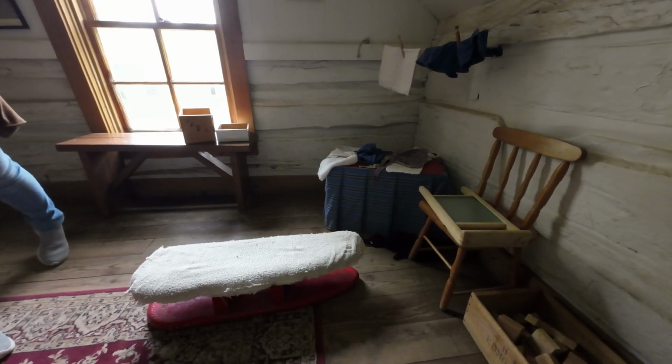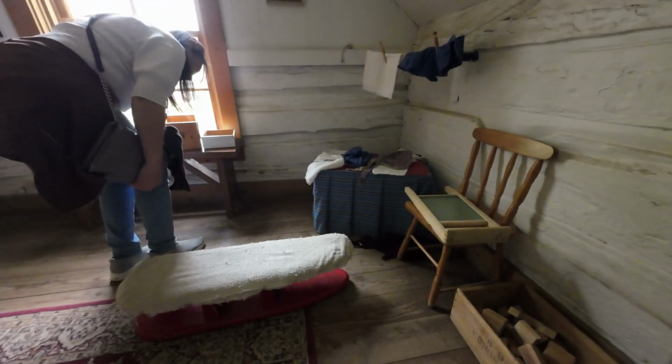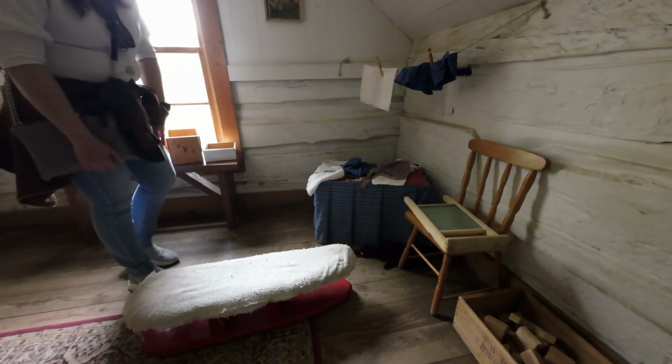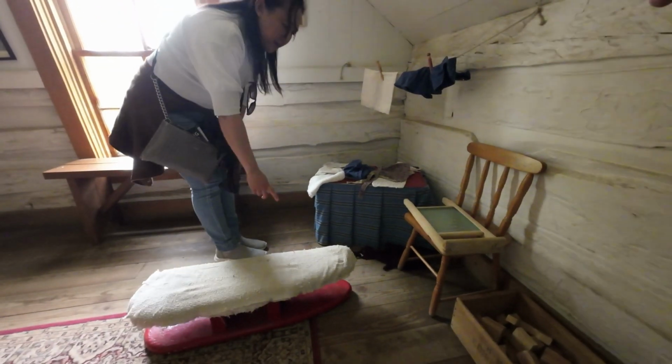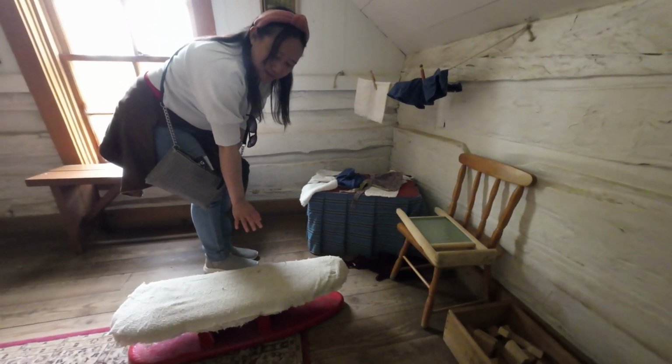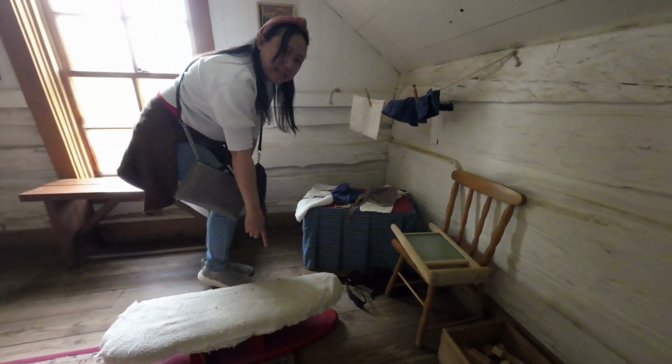There's a washboard. What about this? I think that's an ironing board. For those who know, let us know in the comments what this is.